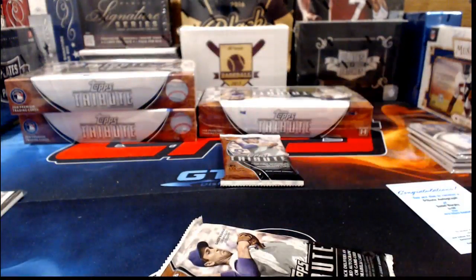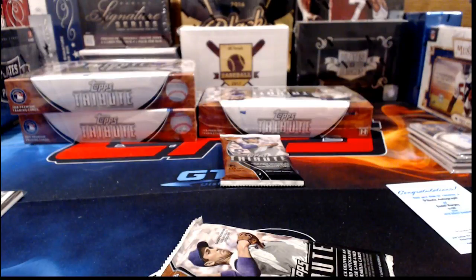I need to get some more sleeves out of this pack. So bear with me one second while I prefer to just have them laying out on the table so I don't have to dig for them. So just give me a sec to get some more laying down out here. And now we're ready to rock and roll.